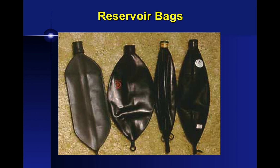Reservoir bags are necessary because when you take a breath, you'll hit inflows of about 20 liters per minute over about a second. And if you don't have a reservoir bag and you try to get that much gas through a hose, it won't work. The patient will feel like you're strangling them.